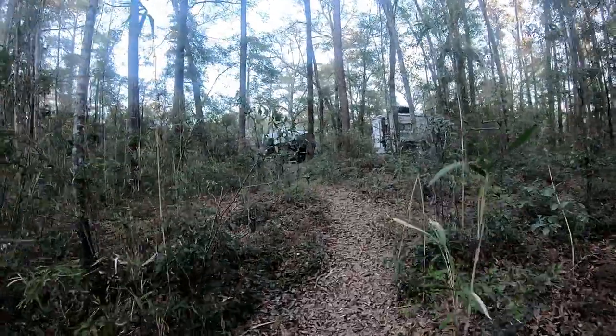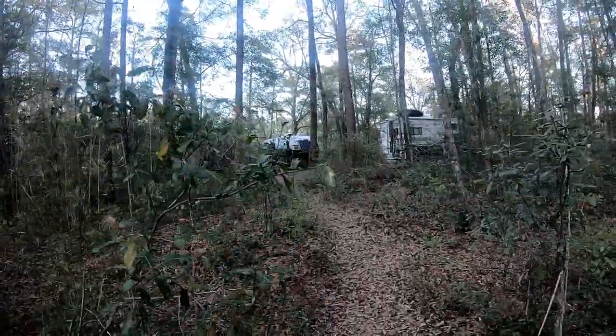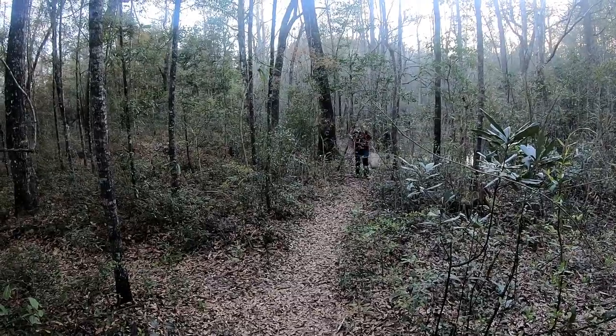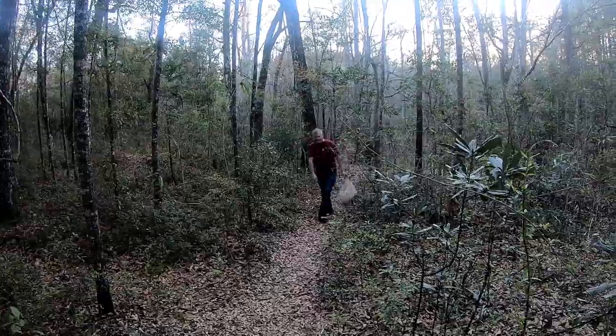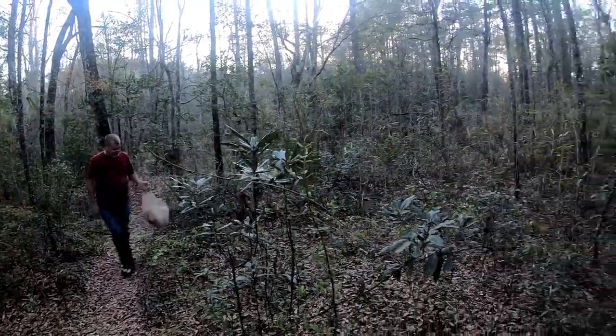I'll leave Scotty to his shenanigans down here. I'd go get that cup, but I'm afraid about poison ivy. Oh yeah, I forgot about that. So I'm gonna take this out.